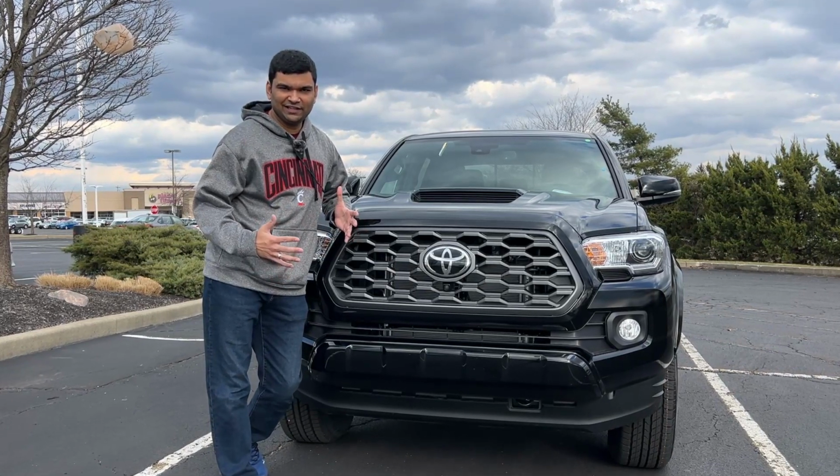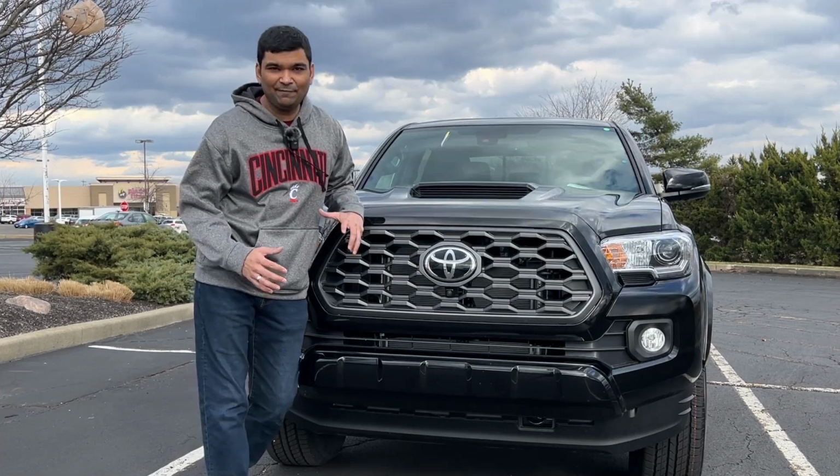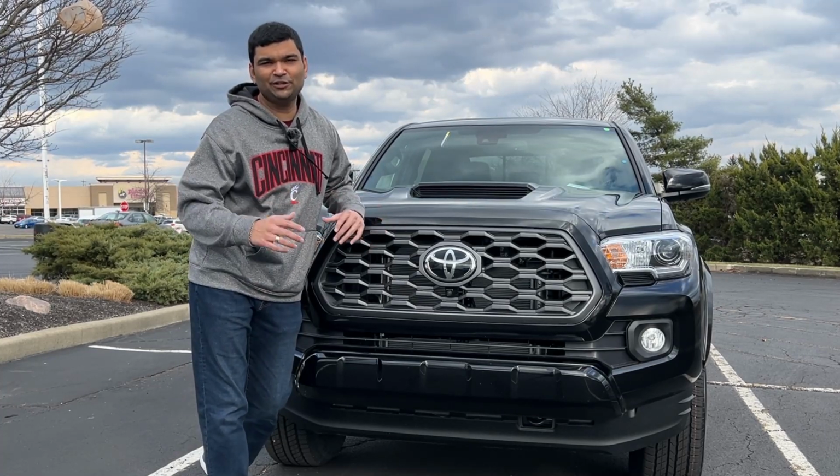So I'm gonna go out on a limb and say if you buy this truck, even though it doesn't have the latest technologies and features, I'm willing to bet this will easily last you 10 to 20 years.